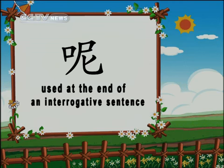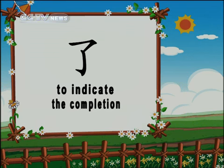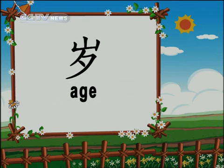呢, used at the end of an interrogative sentence. 呢. 乐, used after a verb or adjective to indicate the completion of a real or expected change or action. 乐. 岁, referring to the age of someone, as in years old. 岁. Today we're spotlighting conversation topics.